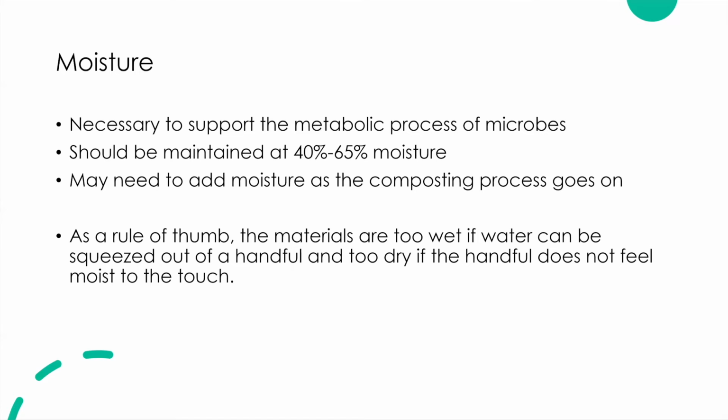You can get them at garden stores, and they're just a little probe that you stick in, and it measures the moisture content on a scale. I've seen them a lot for house plants, if folks want to know, should they water their plant? Yeah, you can just get a probe and do that as well.